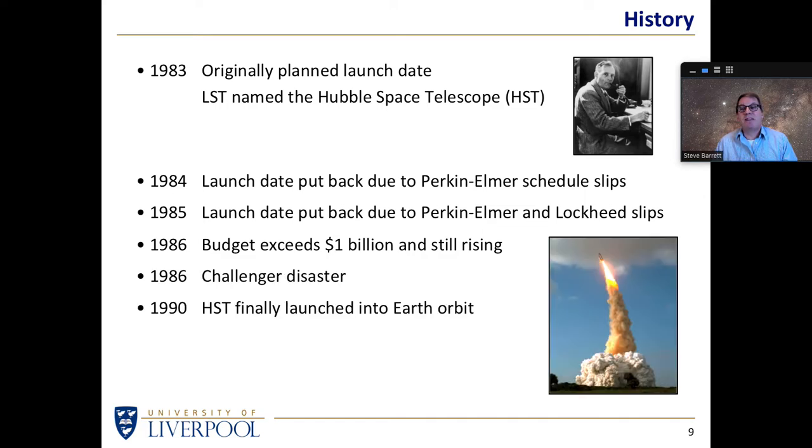But of course, in 1986, there was the Challenger disaster, and the shuttle fleet was grounded for quite a few months, a couple of years or so, and when it resumed flights, the shuttle then had a backlog of satellites to take up, and the Hubble Space Telescope was in the queue and didn't see a launch until 1990. So finally, in 1990, the Hubble gets into orbit. At that point, the construction costs were estimated as something of order $2.5 billion. And that doesn't count the launches of future shuttles to maintain the telescope.